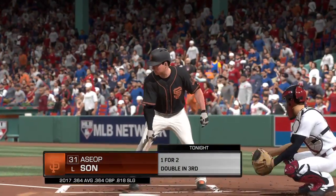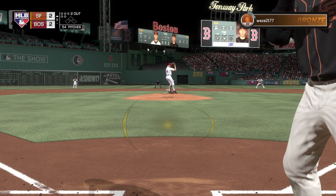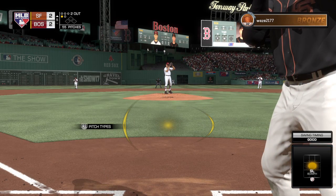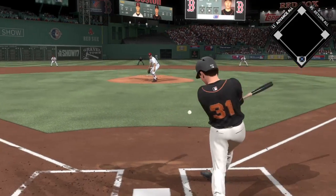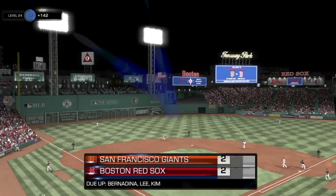Digging in and looking for more. Son, 1 for 2 with a double on his line thus far. Into the windup and the pitch. A swing and a miss at a ball down. I really like how he's getting ahead early in the count. He's pitching aggressively, and what that does, it holds the pitch count down. Hit hard on the ground to second. Throw in time, and the side is retired.